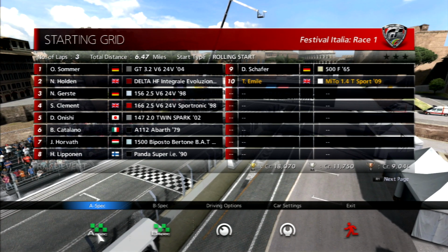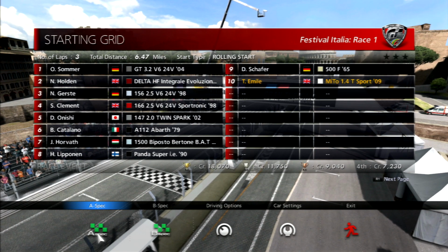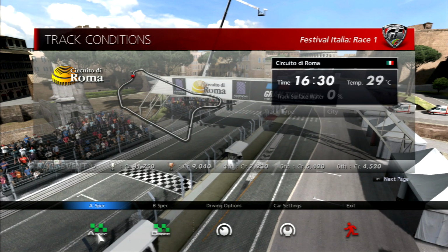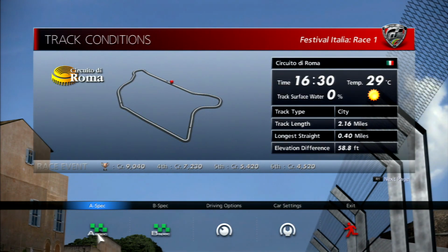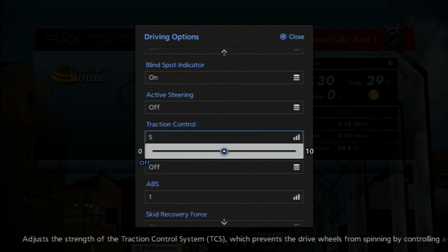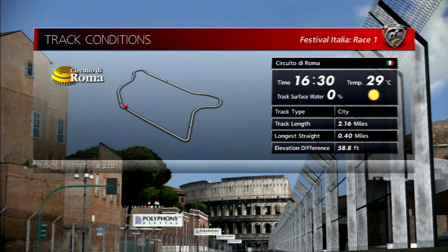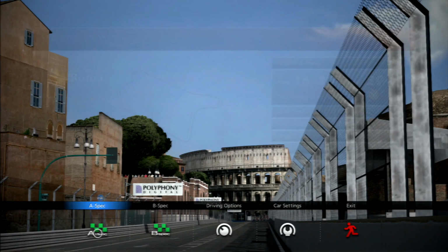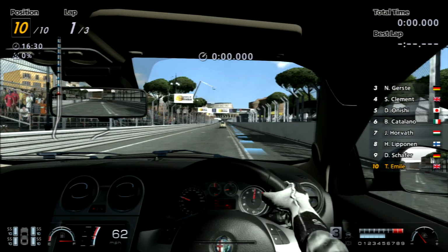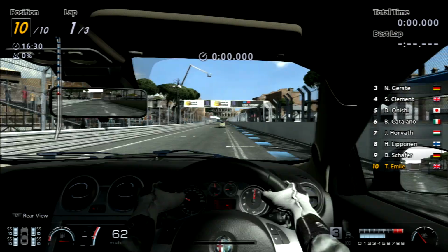So what do we have? 500? Panda, the first to get anything I want for certain. So the last event had a joke car and I guess this one does too. No! There is an old Fiat 500. Excellent. 500F. That is. And there's a Panda as well, but the Panda's a brilliant car as we've seen. We made it work.